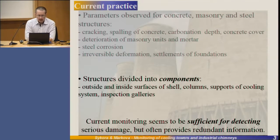Large structures like cooling towers and industrial chimneys are typically divided into zones for which homogeneous deterioration conditions can be assumed. So a typical division is outside and inside surfaces of shell, columns, supports of cooling systems, cooling system and inspection galleries for cooling tower, and a similar division for chimneys. Our preliminary observation is that current monitoring seems to be sufficient for detecting serious damage, so no severe failures or even collapses were observed. But maybe the present system provides redundant information, and in this respect it should be optimized.